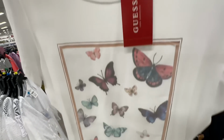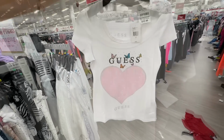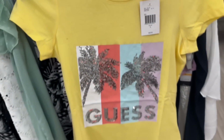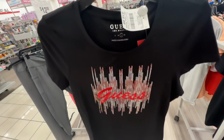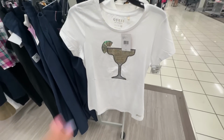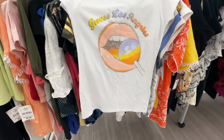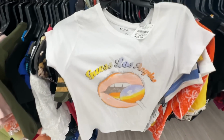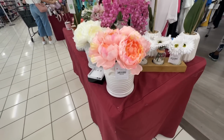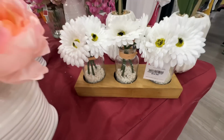$13. But this is cute. Oh, this one is $13 with the butterflies. $15. On another Guess top, $15. This is pretty. Nice Guess top. $15. This one is nice. $13. This is also a nice Guess top. $13, right? Oh, this is a nice Guess t-shirt. Guess Los Angeles. $15. So, you know, always look, and the flowers in these are $17. Oh, this is cute. $15.